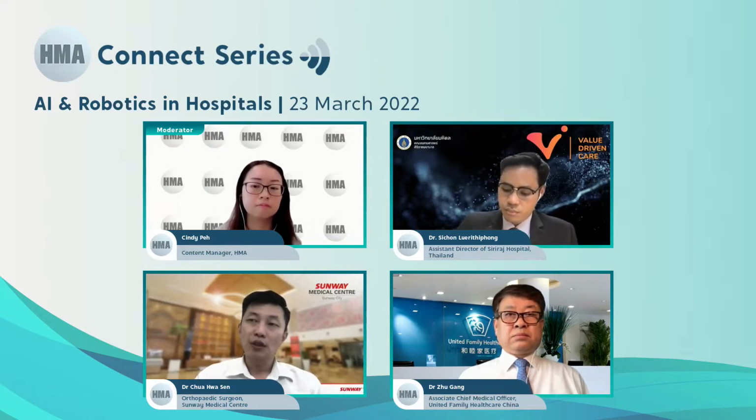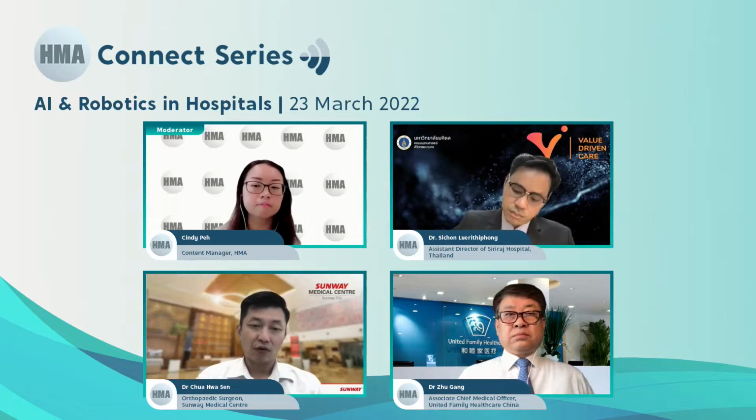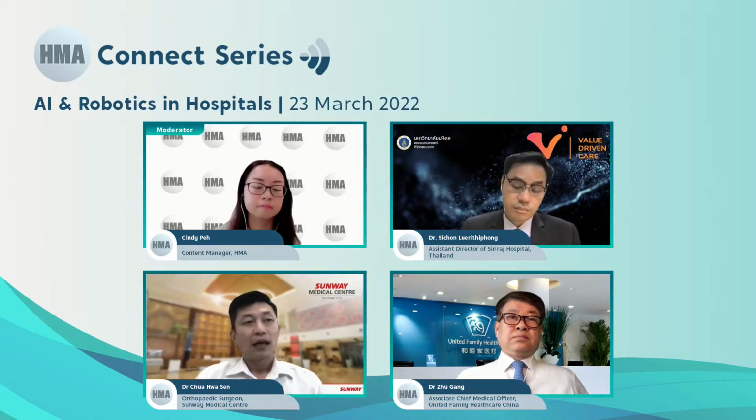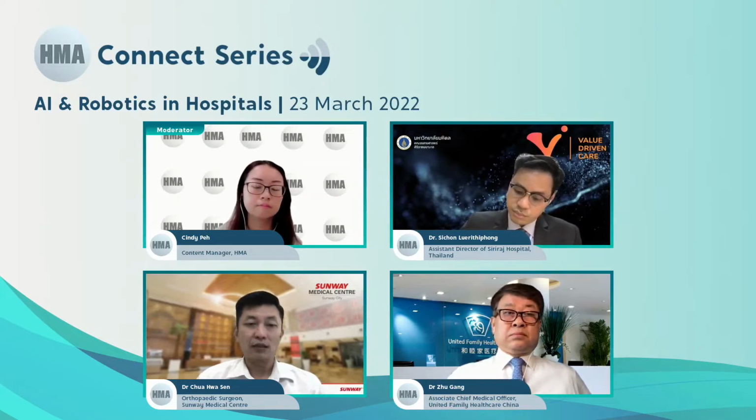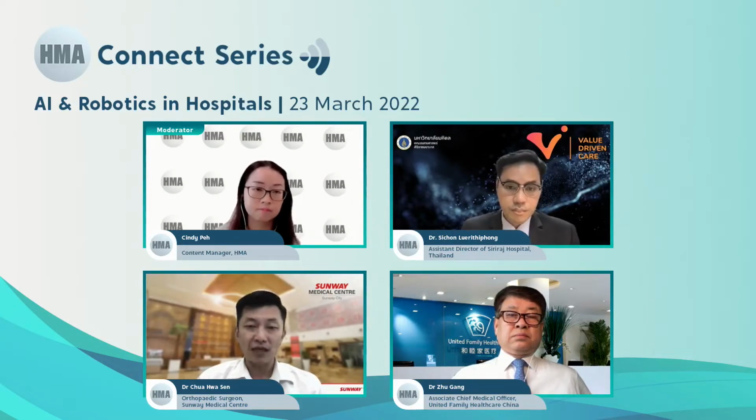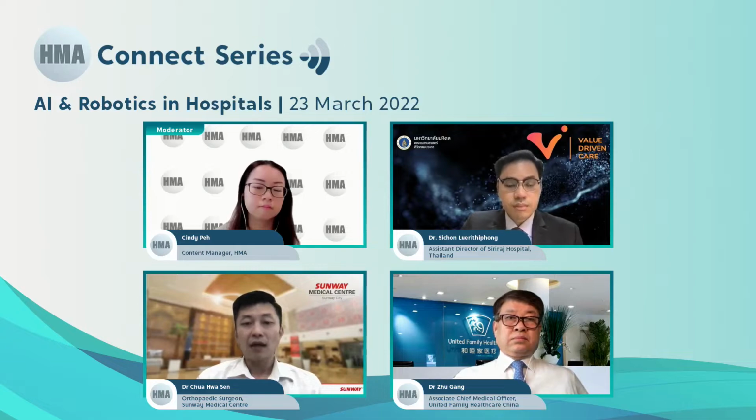Entity number two is the healthcare receiver, the patients themselves, and whether they embrace the idea of being operated on by robotic surgery. Entity number three is the hospital side: whether the hospital administrators believe in this trend, and whether they are going to put in the effort and potential investment into funding it.